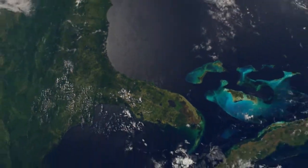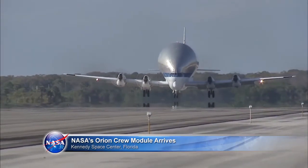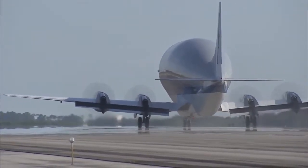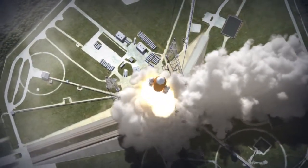At the Kennedy Space Center in Florida, NASA has taken another step in the journey to Mars. On February 1st, the pressure vessel for an Orion spacecraft arrived at the Shuttle Landing Facility operated by Space Florida at Kennedy. Late in 2018, this spacecraft will lift off atop NASA's Space Launch System rocket on the vehicle's maiden voyage.